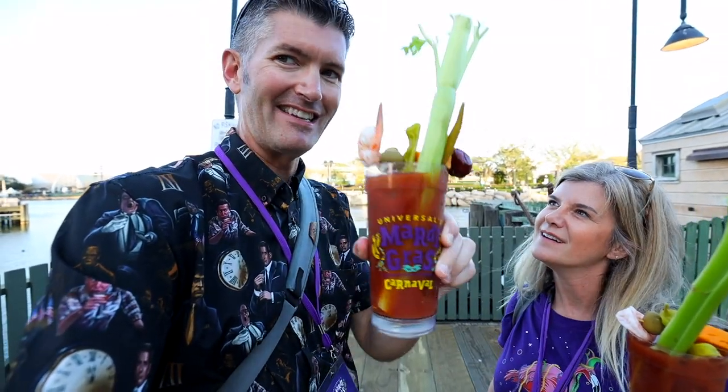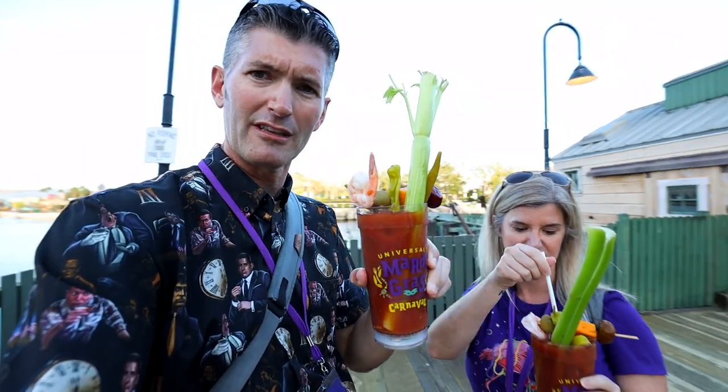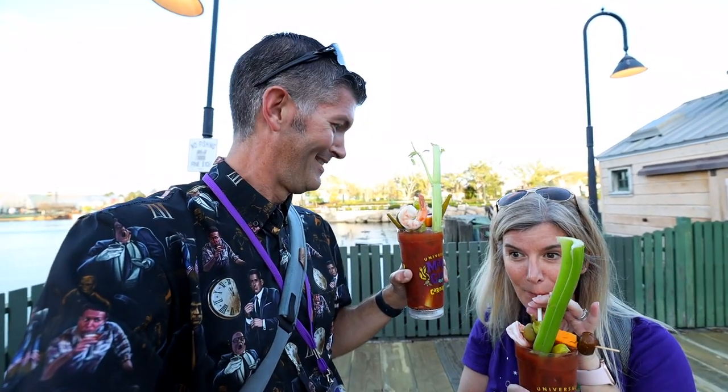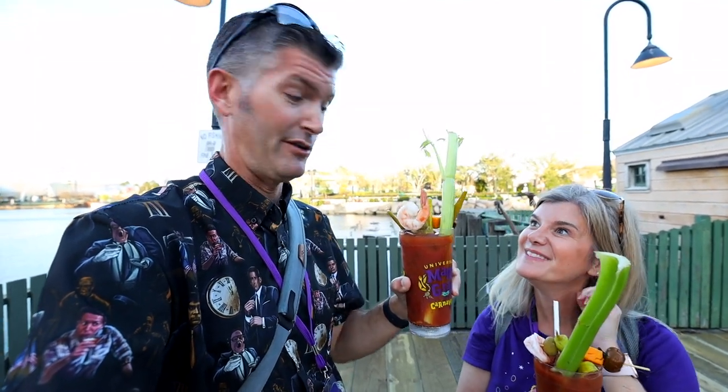So we got Bloody Marys here the last couple years and they did not look like this at all. No. And I'm not even sure you could use the refillable cups to get the Bloody Marys the last couple years, but you can this year. Super good. There's a whole meal on top of this. Wow, I don't even know where to begin. So I'm gonna dig in. I can't hold the camera and do this at the same time.